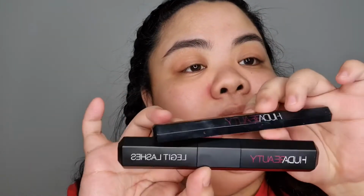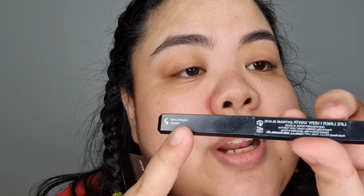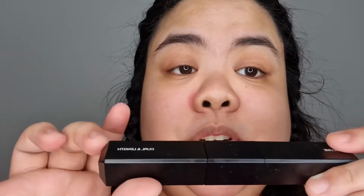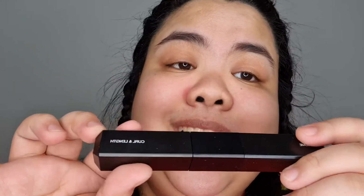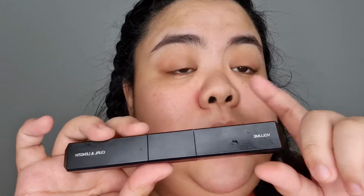This is the eyeliner. For those who don't have the eyeliner yet, this one is liquid liner, and this is the pencil liner. This one is so amazing that it will get through the day without any smudges. This mascara has two brushes, one for volume and one for curl and length. The curl and length has fibers in it, and this one is the normal mascara, which you will apply first.